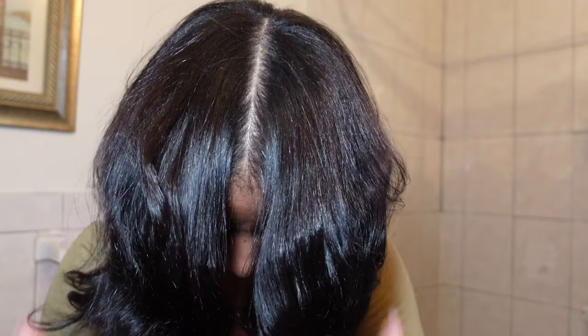Alrighty. Now that we have it down, just run my fingers through it. So my hair is still kind of in layers.